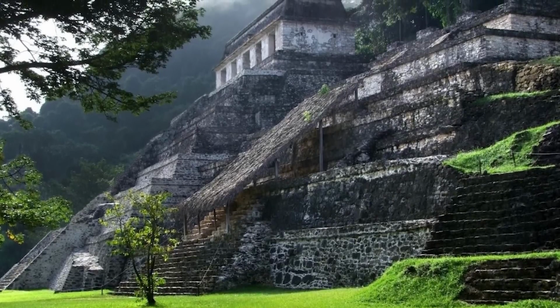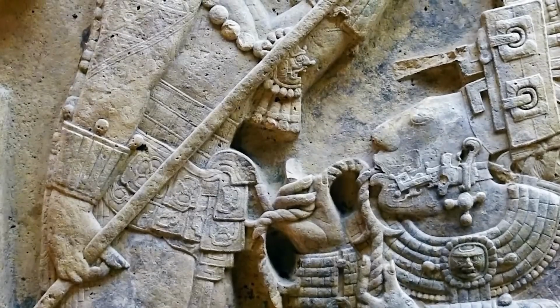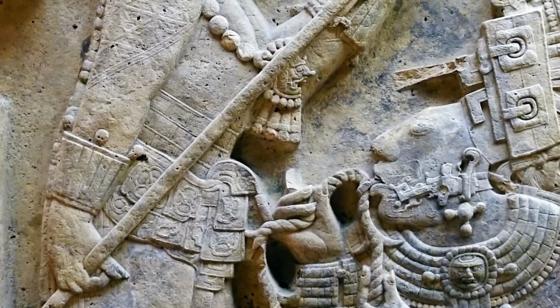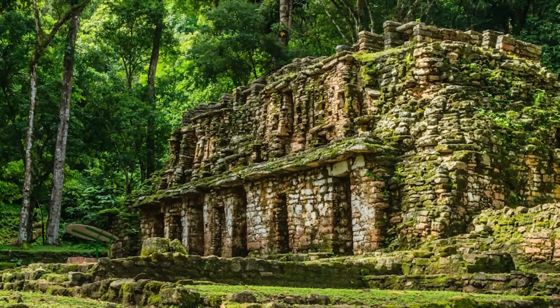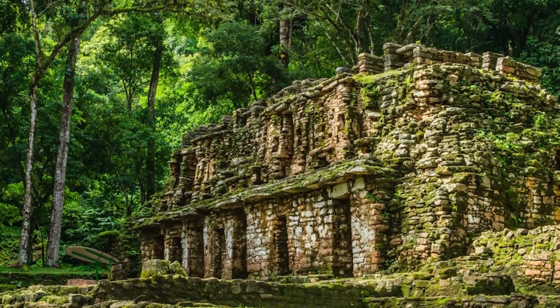The site is also packed with all these incredible reliefs that tell us quite a bit about the Maya life, their gods, and the rituals that they would have performed. Yaxchilan's remote location helped it stay hidden for centuries, and it wasn't until the 19th century that explorers started to rediscover it. One of the coolest things about this place is how the jungle has slowly started reclaiming the city, giving it this kind of lost feel to it.